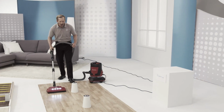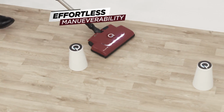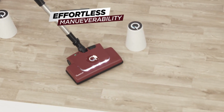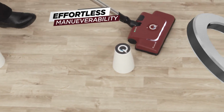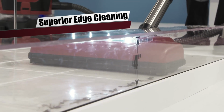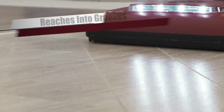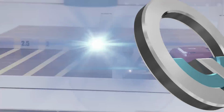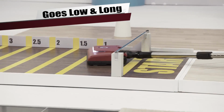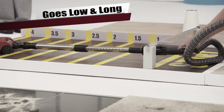Here we go. Watch how maneuverable the Quantum is. We're talking about the power of a big old upright, but with the dexterity and the maneuverability of a stick vacuum. It has superior edge-to-edge cleaning that leaves nothing behind. And it gets down in the nooks and crannies to get every bit of dirt out of your house. Now watch how not only low we can go, this is only 4 inches of clearance, but how far we can reach, that's 4 feet.